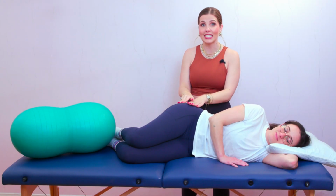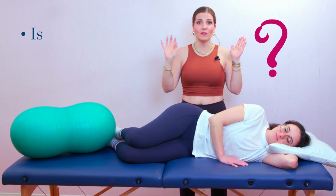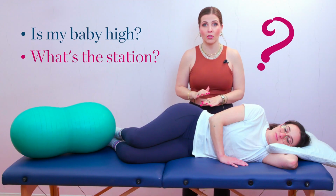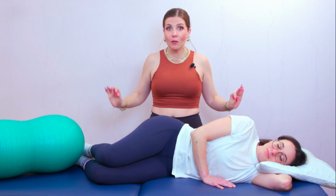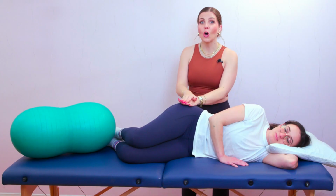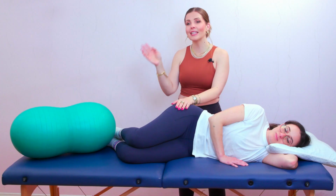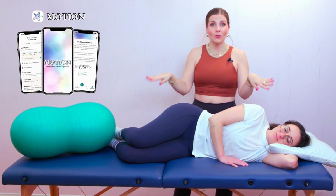So my recommendation is, as long as your baby is still high, ask your nurse and say, is my baby high? Is it settled into the pelvis, or is it super duper low? If your baby is still high, and for the majority of your labor it will be, after you get your epidural and you get all settled, they put in your Foley catheter, you lay on your side and go into the flying cowgirl position. When in doubt, do both sides. That is what I teach our nurses, and it's in our Motion app, how to apply this stuff.